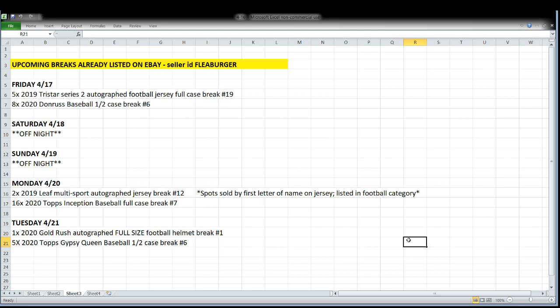Both Saturday night and Sunday night are off nights. Monday night, we're going to open the last 2 multi-sport jerseys that I have. Spots are sold by the first letter of the name on the jersey, and they are listed in the football category. And then we'll open a 16-box case of Inception Baseball. I think that is the last I have of that, too, as a matter of fact.